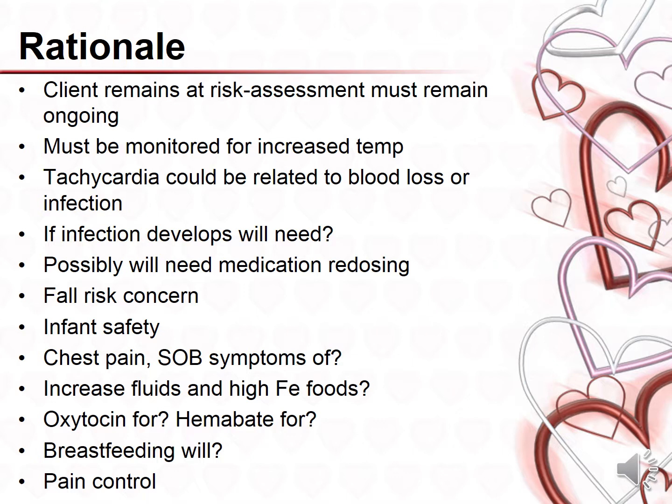We're giving her oxytocin. Why? And why are we giving her Hemabate? What will breastfeeding do? And how can we control her pain?